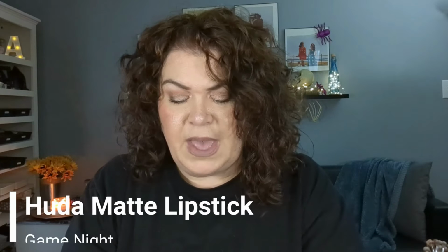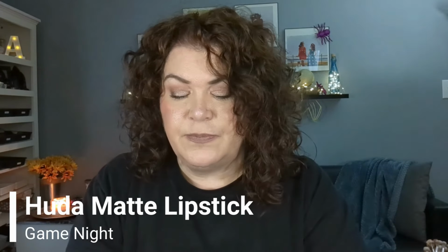This one I have been using already because it worked really well with some of my warm neutral looks that I was doing. And this is the Huda matte lipstick in the shade Game Night. And it is a matte brown. It is a very, very matte brown. But it's a little bit of a cooler brown.